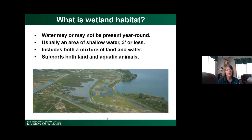So we could spend a lot of time just talking about wetland habitat, but I just want to make sure you understand the different kinds of wetland habitats there are. And again, it's going to support both land and aquatic animals. So you're going to have things like white-tailed deer, who we think of as able to live in almost any type of habitat. And then you're going to have animals that are very specific to living in a wetland, something like a muskrat.